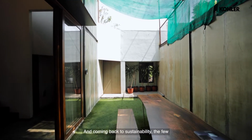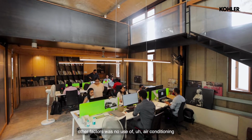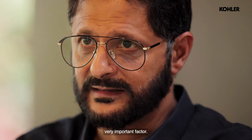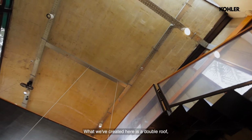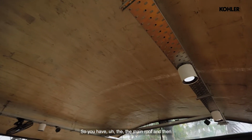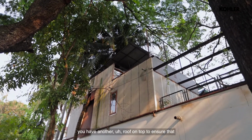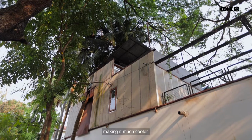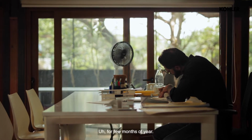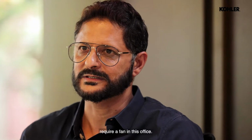And coming back to sustainability, the few other factors was no use of air conditioning, and hence airflow was going to be a very important factor. What we've created here is a double roof, which creates a convection current. So you have the main roof, and then you have another roof on top to ensure that there's no heat gain in the building, making it much cooler. And all we need is a few fans for a few months of the year. The rest of the time, we actually do not even require a fan in this office.